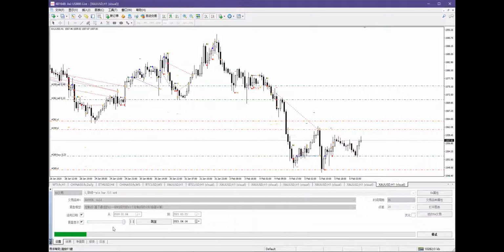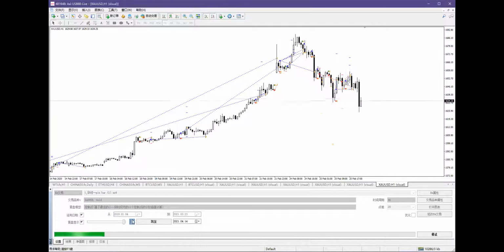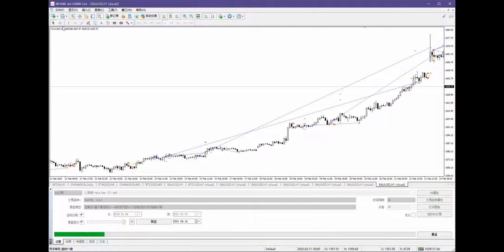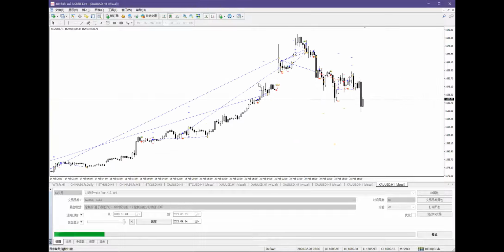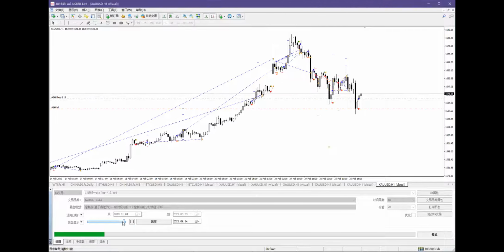Let me accelerate. Wow, is this cool? You never know which inside bar can give you a very nice return, but this really happens. It captured a move from 1577 to 1607, $100. It's unbelievable. Just one simple inside bar can earn you so much money. Feel free to share any feedback you want with me.